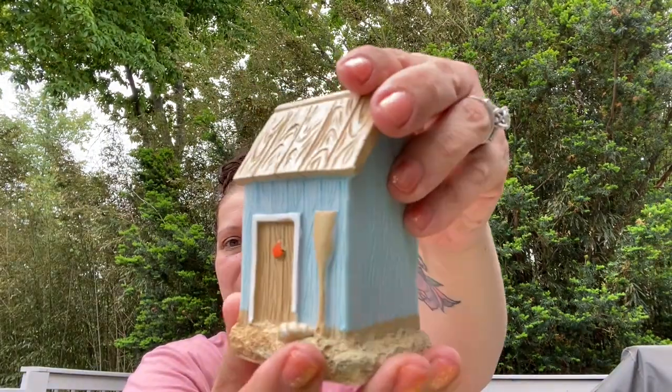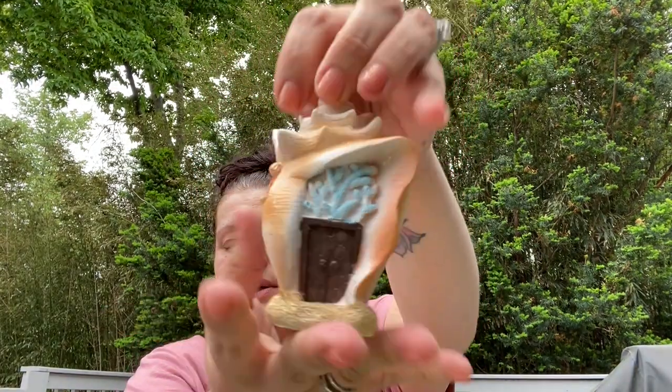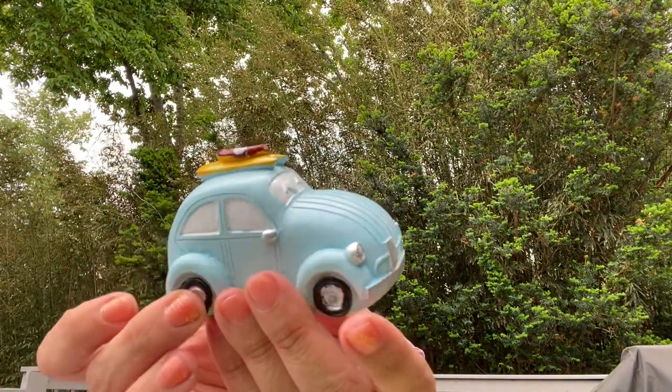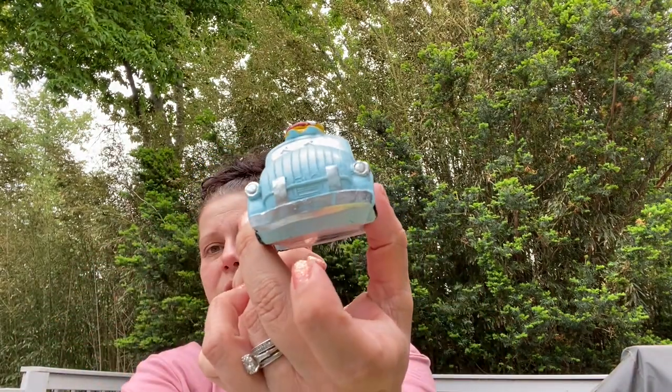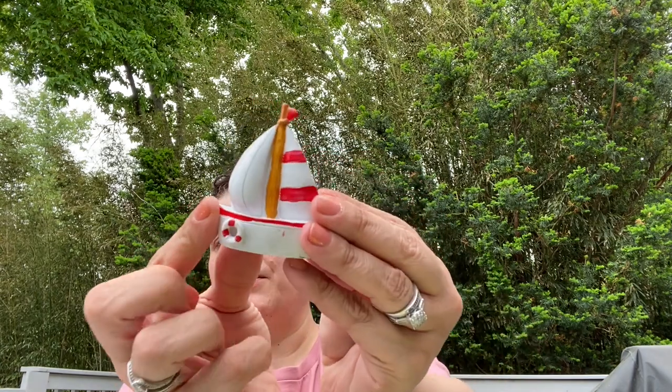So I got the little beach house here. I got this shell house. I got another one of the Volkswagen Beetles with the surfboard on top. I got this beach chair and another boat. They had no more of the blue Adirondack chairs left, but whatever. But yeah, I'm gonna put that up on the shelf for summer, amongst some other things.